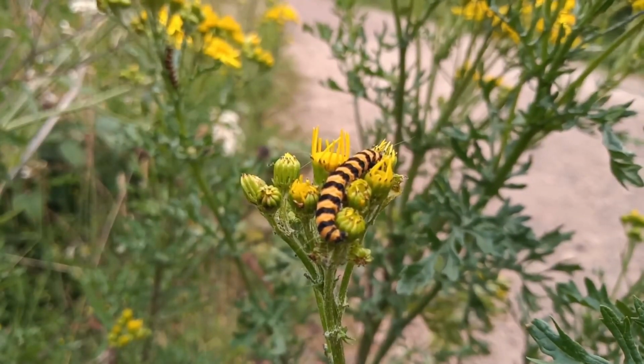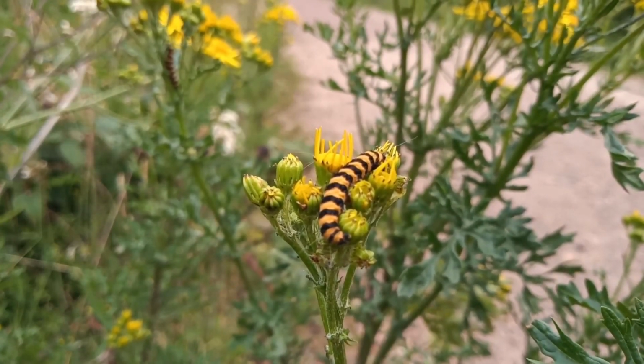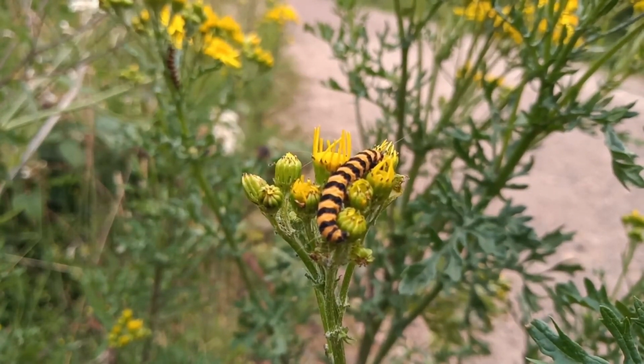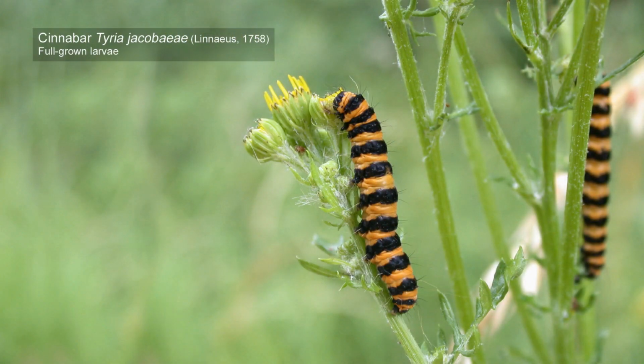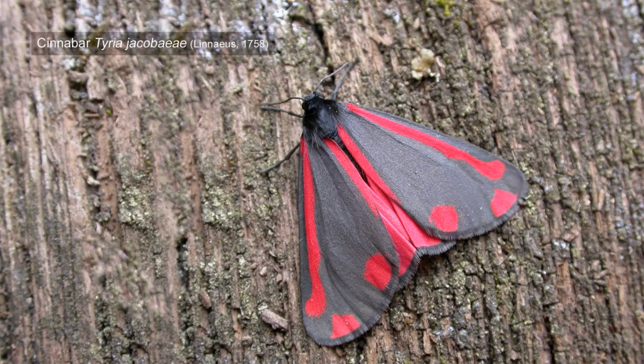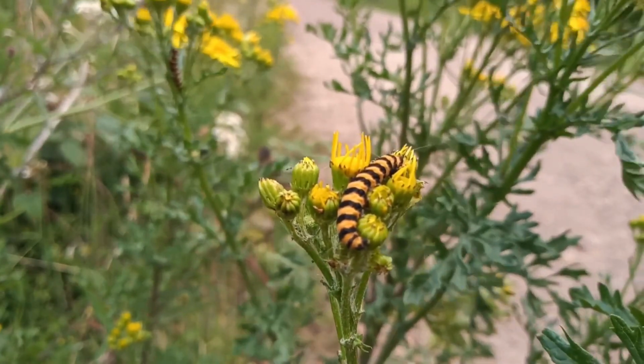Now here's a caterpillar that's probably very familiar to most people that walk the countryside, although not necessarily just the countryside, because this cinnabar caterpillar is a species that you'll find even in urban areas wherever ragwort grows. And the moth is day flying as well, and beautifully coloured in dark green to almost black forewings with pink markings on, but then beautiful pink hindwings. It flies during the day and is often thought by many to be a butterfly, but it is a moth and produces these beautiful caterpillars.